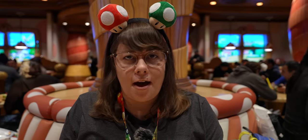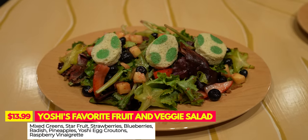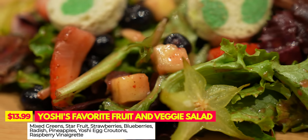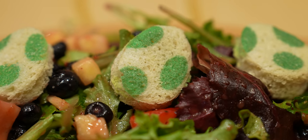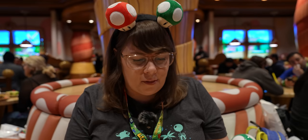This is good. So I feel like for a theme park, they actually have a lot of salad options here. I'm going to try another salad. This is Yoshi's favorite fruit and veggie salad. This is mixed greens with star fruit, strawberries, blueberries, radish, mushrooms, tomato, cucumber, and Yoshi egg croutons with raspberry vinaigrette. Wow, there's a lot in there.